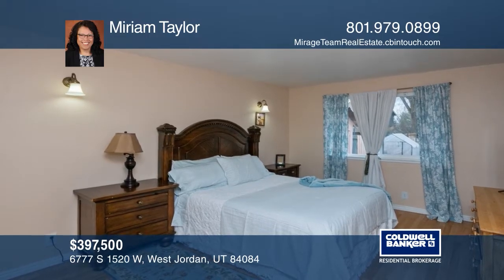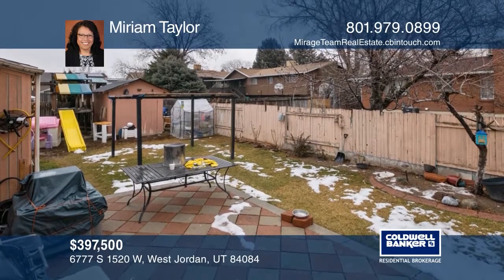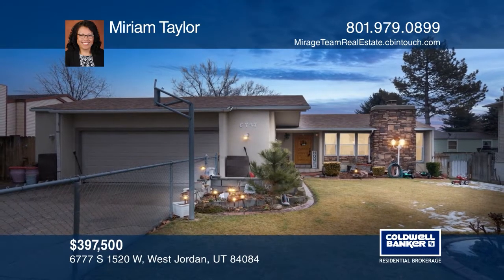Quiet, east-facing, fully fenced backyard is ideal for summer evenings or barbecuing. Miriam Taylor is ready to help you buy the house you deserve. Call today.